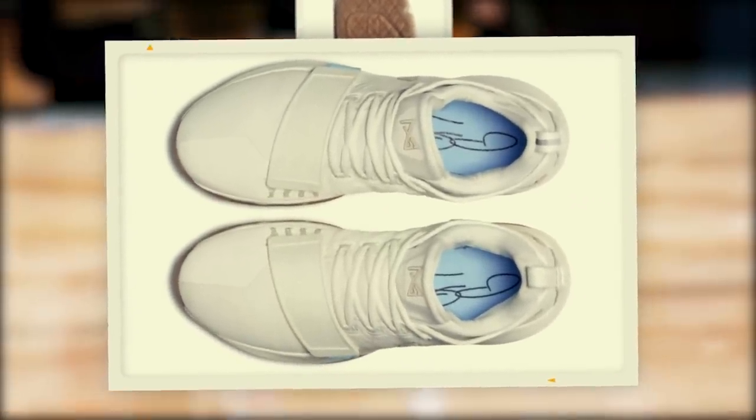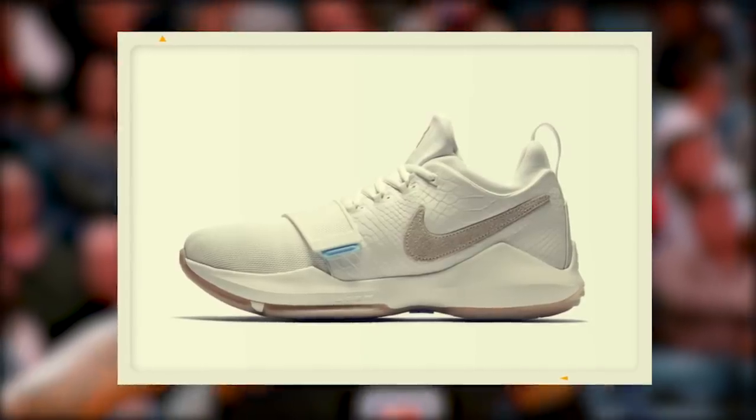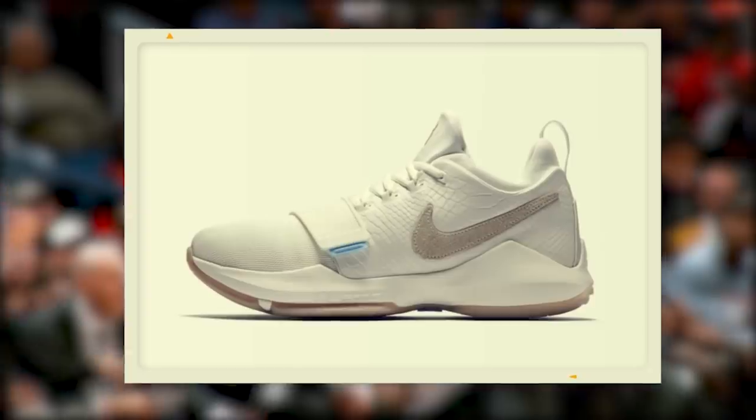The shoe's traction pattern covering the upper resembles fish scales, a nod to the Clippers forward's love for fish, and it doesn't stop there. Each version and colorway hold details that tell a different part of PG-13's story.